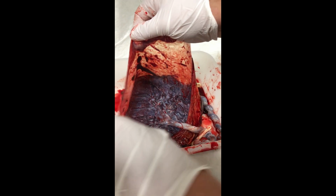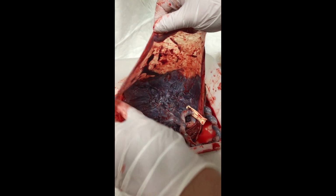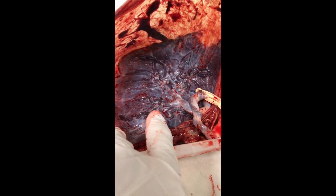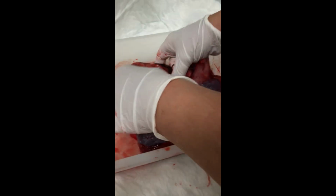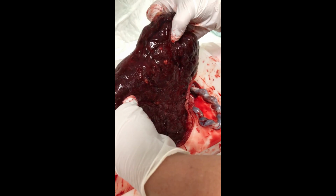This is the fetal side of the placenta. You can see the umbilical cord. So that's the side that the baby's in inside the sac. It's very shiny and smooth. I'm flipping it over, and this is the maternal side of the placenta. And that's the part that goes up against the uterus.